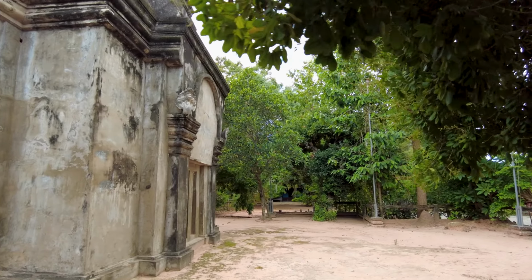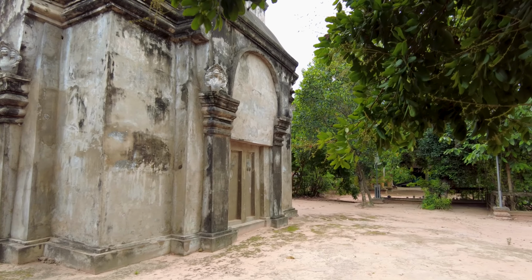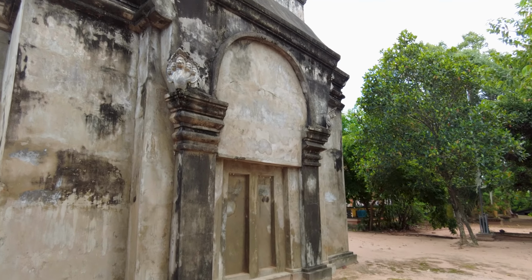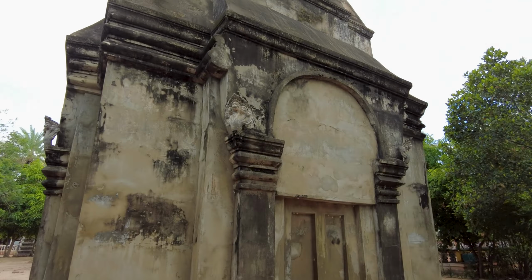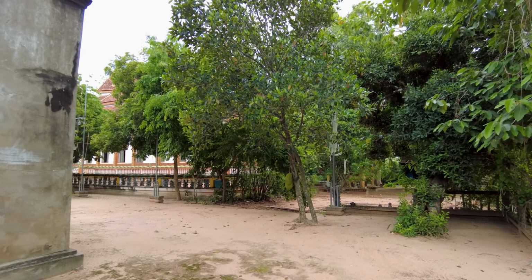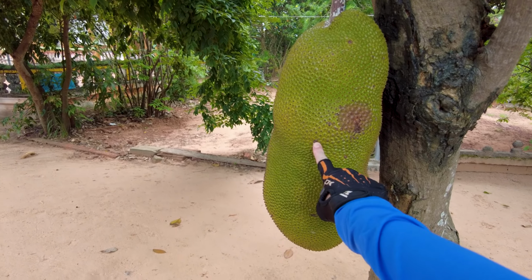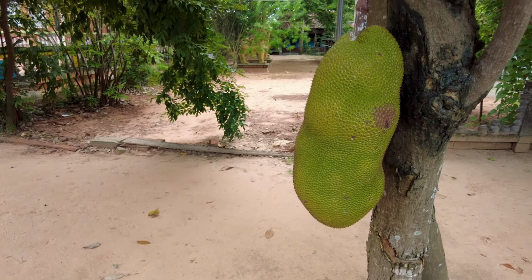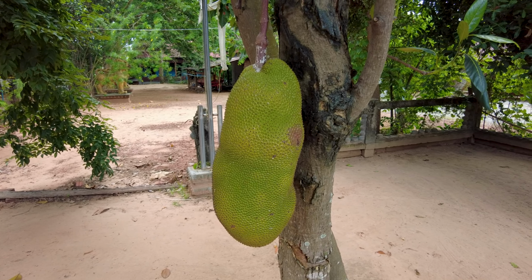Of course, no ticket required to visit a site like this. And as usual with a site like this, you're going to have it all to yourself. I give you the For Real guarantee. Oh, check out this jackfruit. The size of that thing. God, it's got to be half a meter long. Huge.